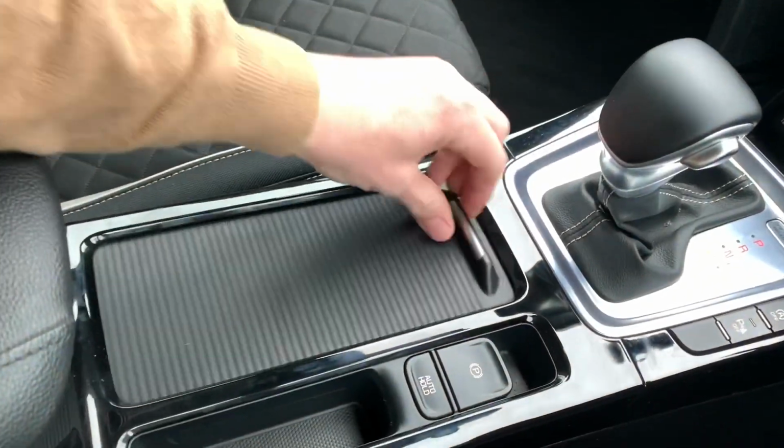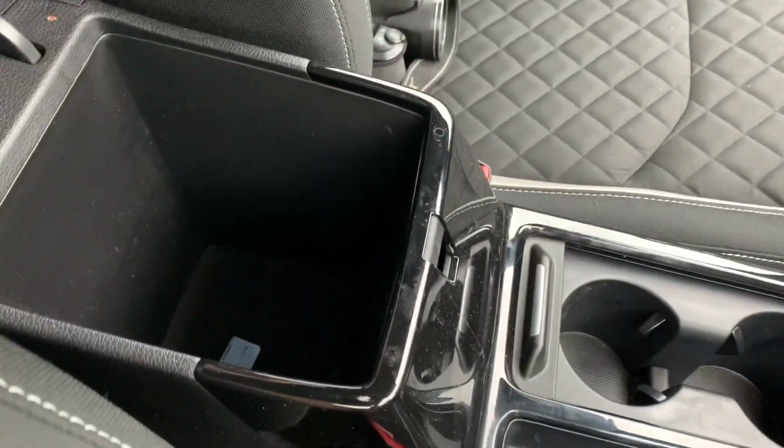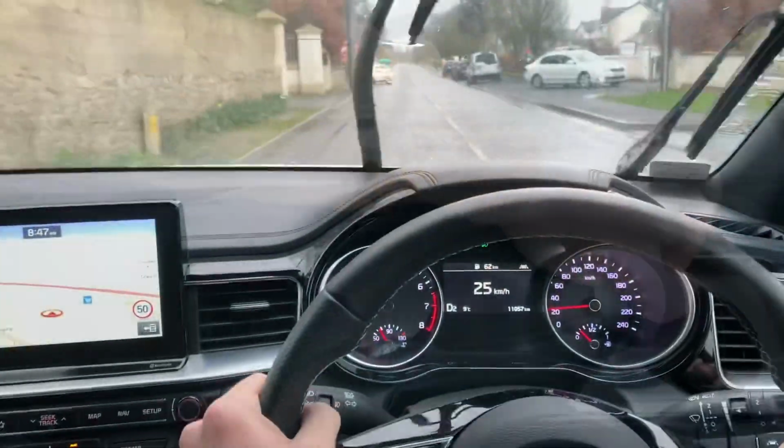Drinks holders in through there, again, nice little cover, like everything super spotless because it's such low mileage. Big, deep storage armrest, and that armrest is movable. Anyway, let's go for a drive in the car.